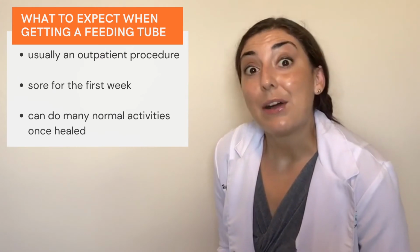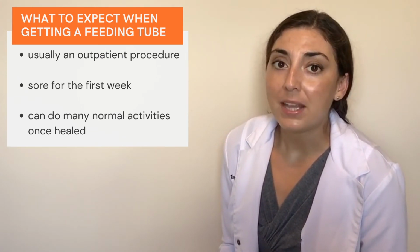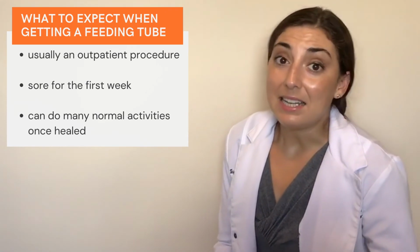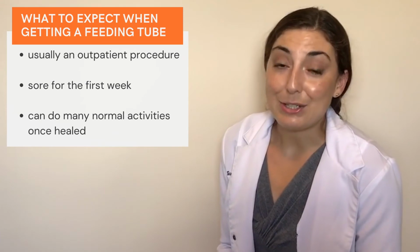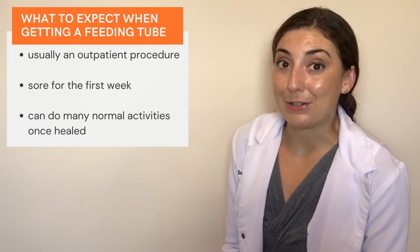Now, as far as soreness goes, it is usually pretty tender that first day. Some people walk a little hunched over because it's sore, but in most cases, within a few days, you are just fine, and you're able to do any of the activities that your doctor approves.